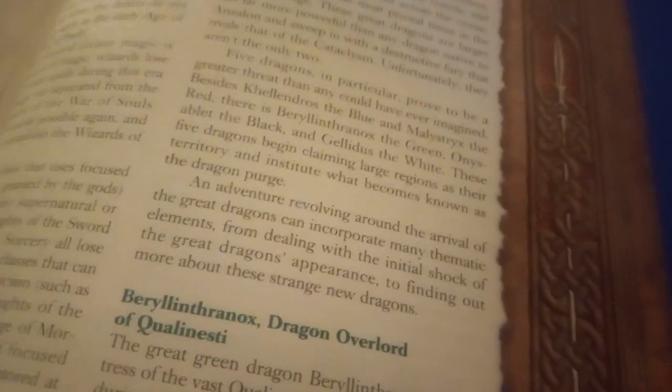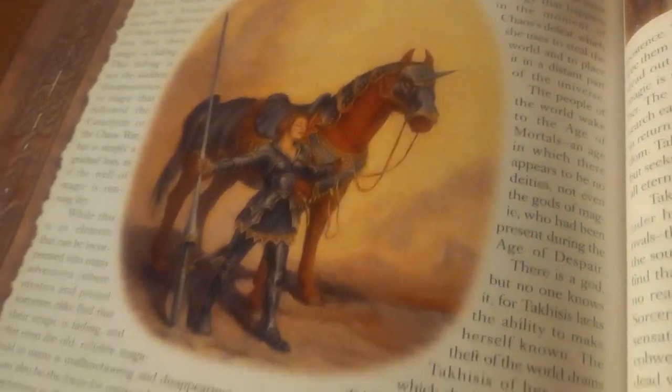What the heck? Oh wow, it's an actual order form for Dragon Magazine. Oh wow. So that's part of the book. I imagine most people carefully cut that out with an X-Acto knife. I know I would have.